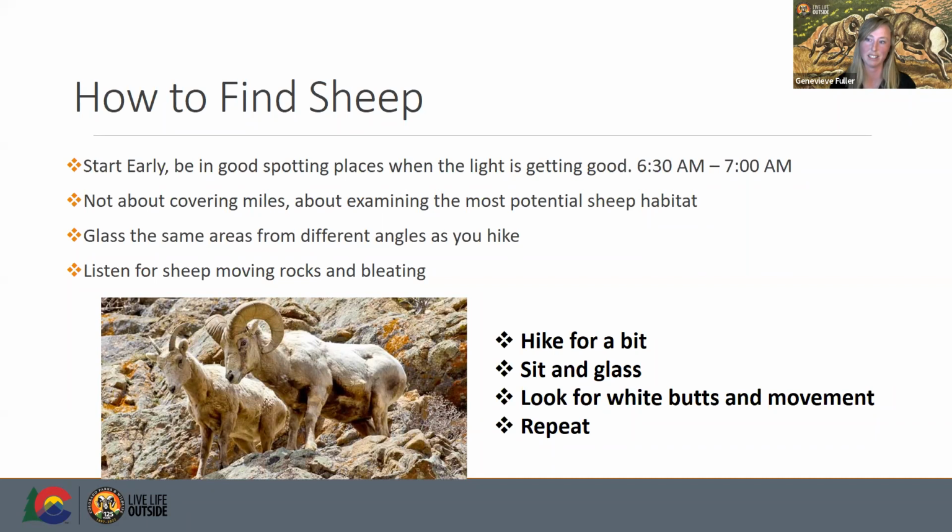Sometimes they'll be behind different bits of rocks or brush, and you might not see them from one angle, but then you move up trail a little bit and you turn around and there they are. Listen for the sheep moving rocks and bleating. They're sometimes not the quietest animals. They get a little confident being up on those cliffs, thinking that nobody can get up to them, and so they'll sometimes shift rocks. I've actually had them shift rocks down on top of me before, and so if you're listening for it, you might even be able to hear them before you see them.